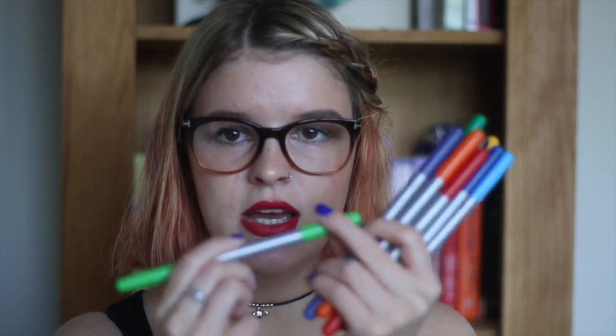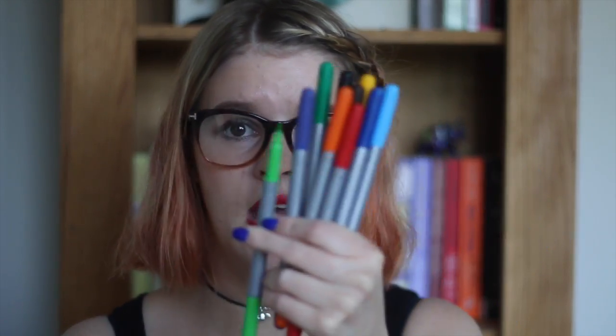Right, so I have some stationery bits and bobs. Firstly, I have some pens. I know, exciting stuff. Pens! I bought this set of pens ages ago in John Lewis, and it's really cheap. I think it was literally like £3. 10 colours, and they're all double-sided. So you have a fat side and a thin side, and they've got pretty much every colour you need.